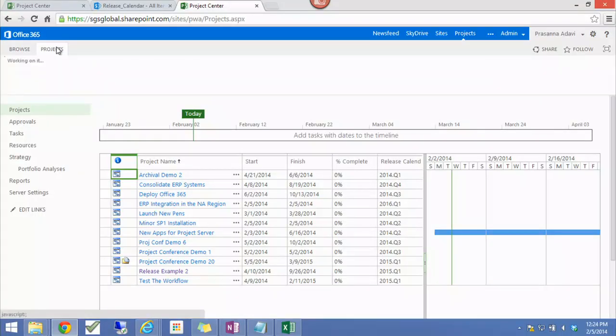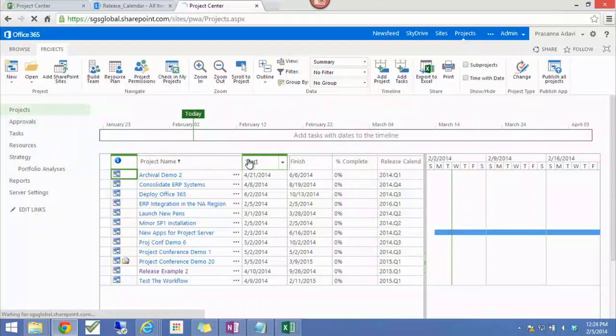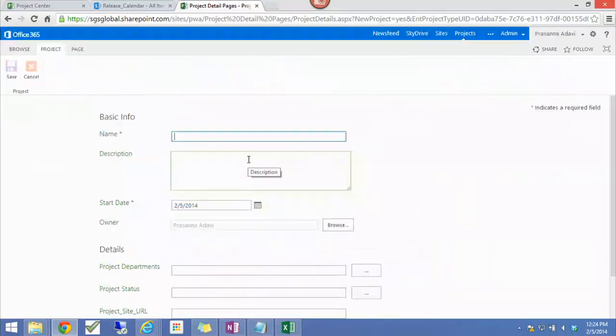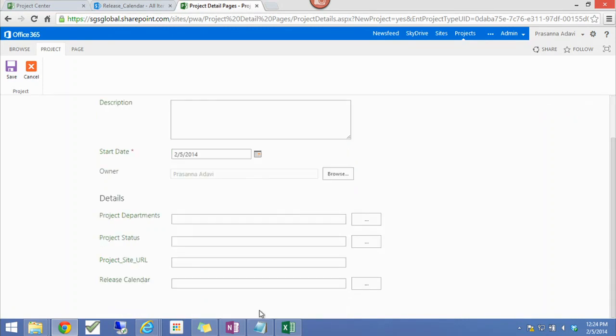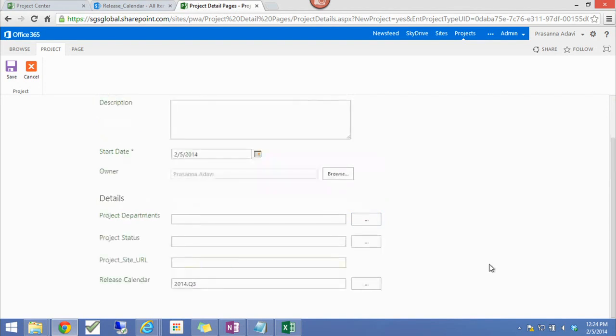I have some project types already set up. So let's say I pick the minor project. No plan, template, nothing. It's an open text. So I'm going to say test minor project conf demo. So you see the project level field that we created, it has been added to this PDP, so it is available for selection. I need one of these changes to actually happen in Q3. I'm going to hit save.